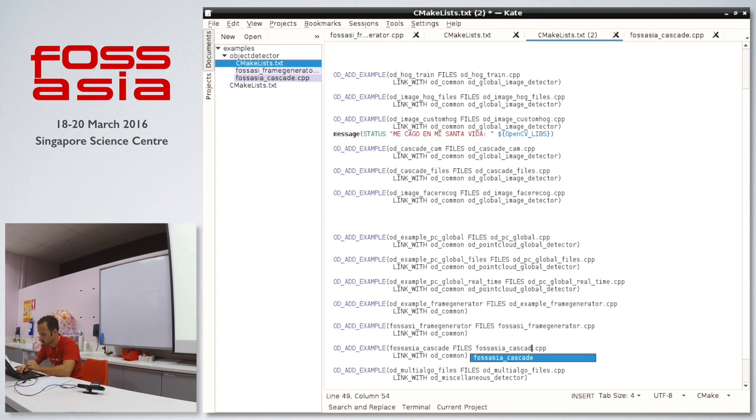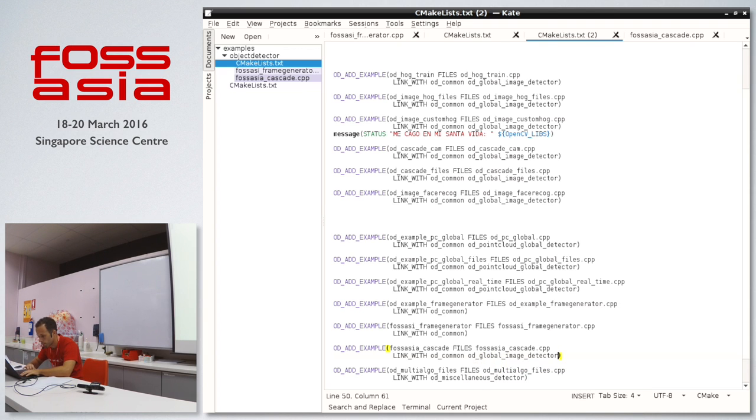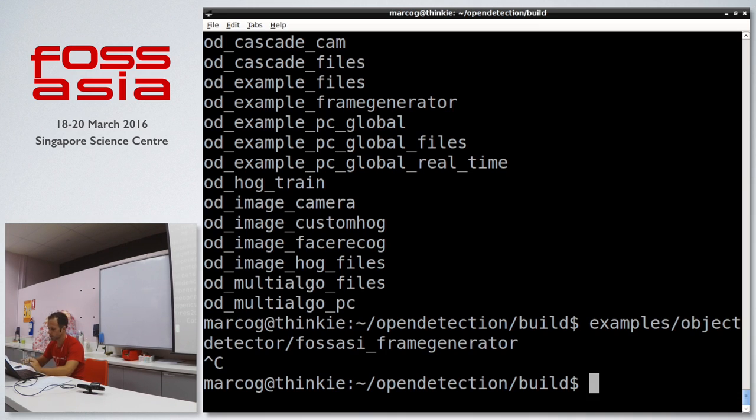This depends on the OD common library and OD global image detector. So that should be enough, if I'm not wrong. So this is all we need to do: frame detection, detector, and show results, because we had the training data already. So let's see if that compiles.